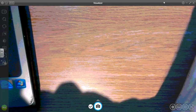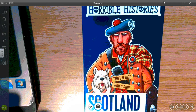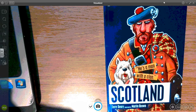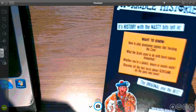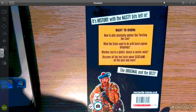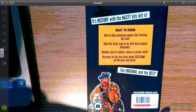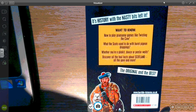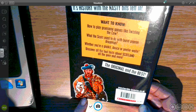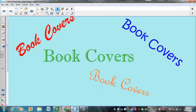And we'll have one more. Another history book. Horrible Histories. Scotland. He's a man with a clan. On the bottom it says by Terry Deary. He's the man who invented all the horrible history stories, and he stars in a lot of the television programs as well. Or doesn't star, but he appears in them. It says here, it's history with the nasty bits left in. Want to know how to play gruesome games like twisting the cow? What the Scots used to do with burnt pigeon droppings, whether you're a Glaikit, Deuce or Peely Woy. Discover all the foul facts about Scotland, all the gore and more, the original and the best. And then a price down the bottom and a little Scotsman in a kilt with a Scotty dog. So, there we go. I've shown you six covers of books to give you some sort of inspiration, I hope.